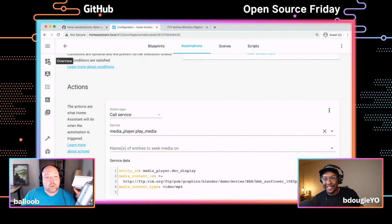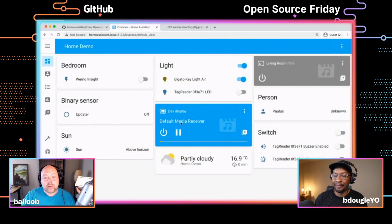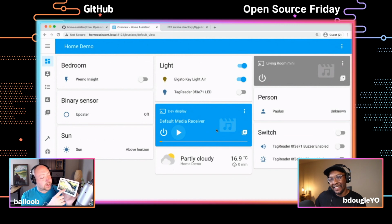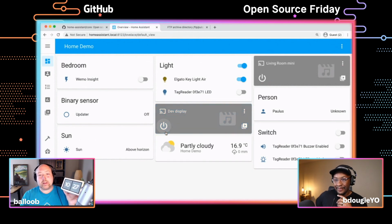But now, because we're playing something, we can actually see on my screen, the dev display. Oh, it makes a lot of noise. Let me just pause it through Home Assistant. Yeah, that's amazing. This is all instant. Even when I click play here, you'll see immediately in Home Assistant, we know it's playing again. And we say, okay, shut it down. And we're back to the screen.